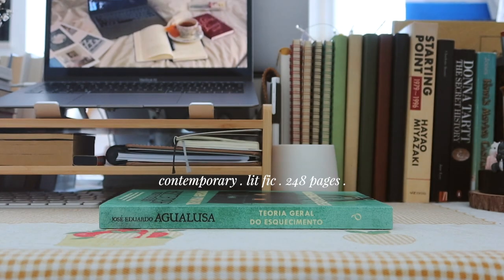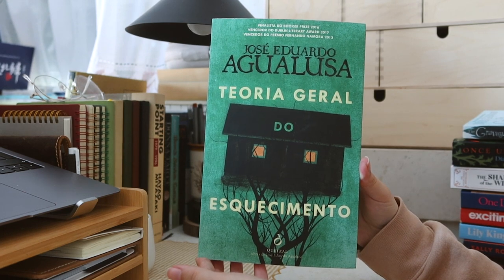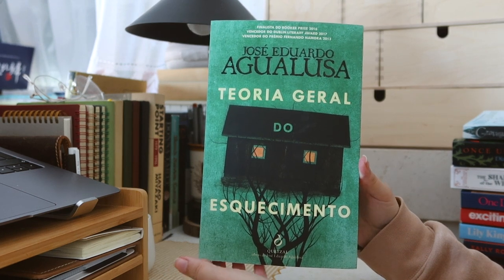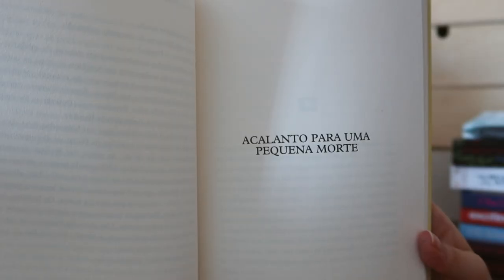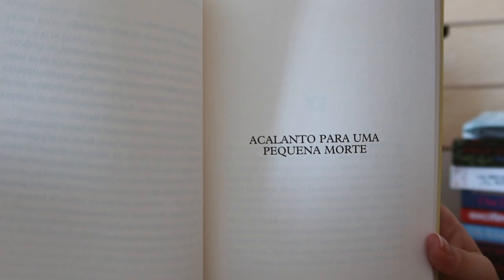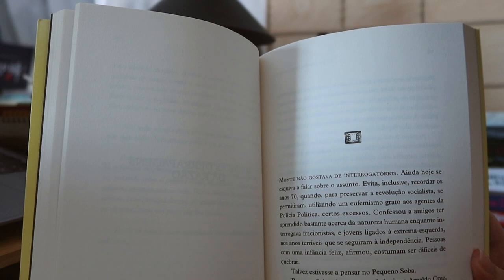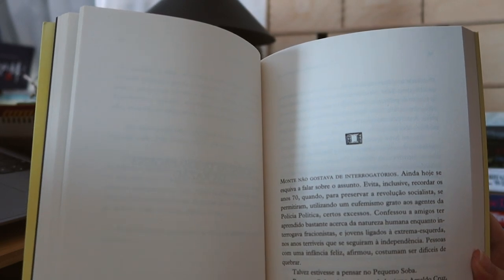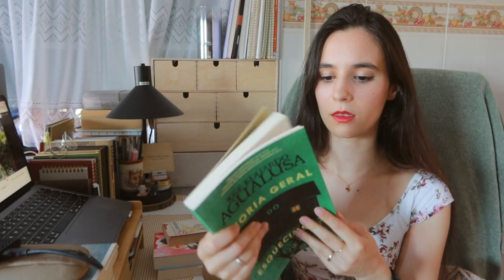The General Theory of Forgetfulness by José Eduardo Agualusa. On the eve of Angolan independence, an agoraphobic woman bricks herself into her apartment for 30 years, living off vegetables and the pigeons she lures in with diamonds, burning her furniture and books to stay alive and writing her story on the apartment's walls. The next book that I have is a book written in Portuguese, even though the author is not Portuguese, I think.